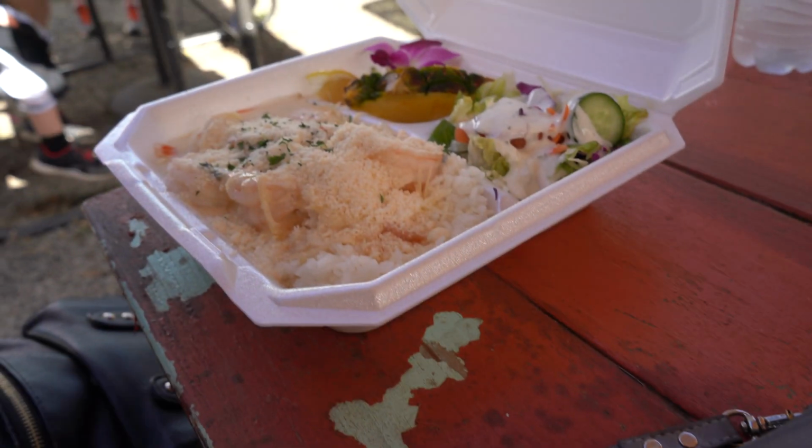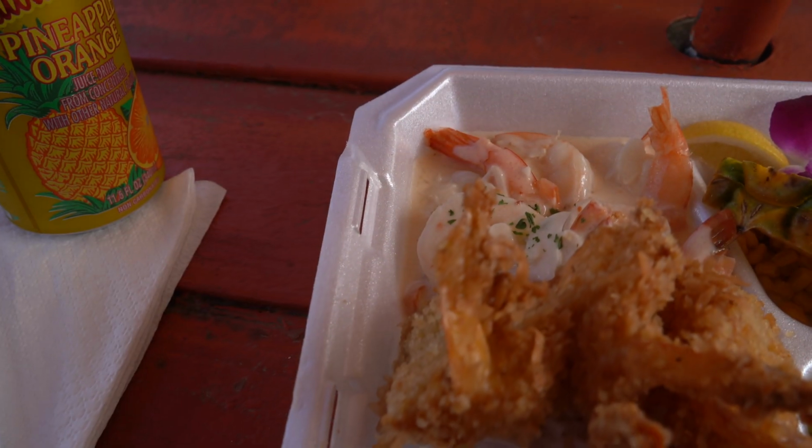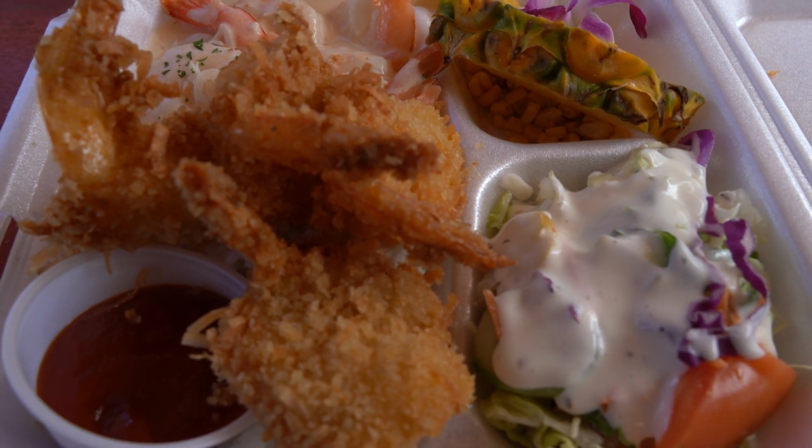So we just finished having lunch over at the food trucks up here in North Shore, and we had the Camaron's shrimp truck, and then we also had Crispy Grindz acai bowls. The Camaron's shrimp truck we actually had a coupon for a free drink with every platter, so I got the shrimp scampi, and then Charlie got the combo of the coconut shrimp and garlic shrimp, so we got to try 3 of their shrimp type deals. They were really good, cooked to perfection, really plump and juicy shrimp.